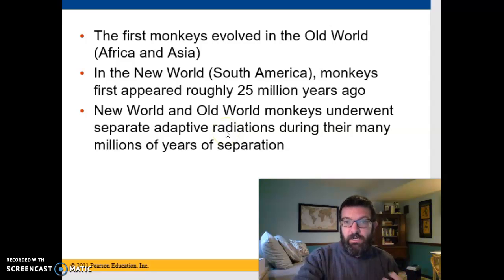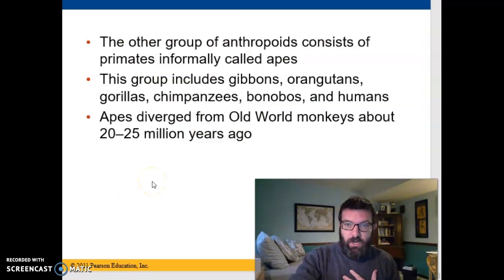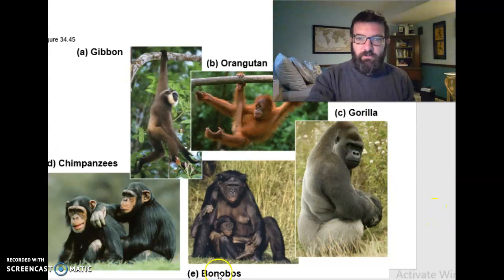Old World monkeys, again, Asia and Africa, have prehensile tails, which means they can grab things with their tails, branches and other things, whereas New World monkeys are not able to use their tails for that. They don't have prehensile tails. Here we can see a macaque, which is an Old World monkey, and here's a New World monkey that you might find, again, in like the Brazilian rainforest or something. The apes, which include us, as well as gibbons, orangutans, gorillas, chimps, bonobos, apes diverged from Old World monkeys 20 or 25 million years ago. So we are more closely related to Old World monkeys than New World monkeys, which makes sense because humans evolved in Africa. And here's a look at all of our closest relatives.